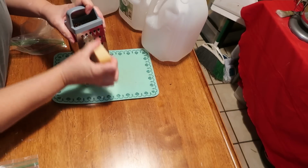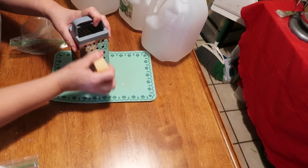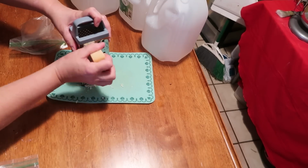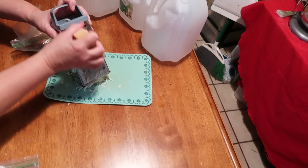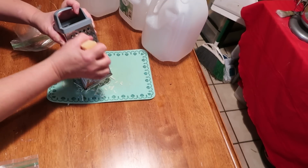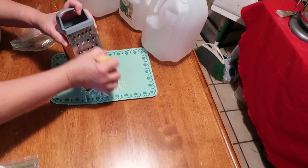So I'm going to start with Parmesan. This Parmesan I've had for a long time, and it's time to replace it with some new Parmesan in the fridge. So that is something I will have to get.